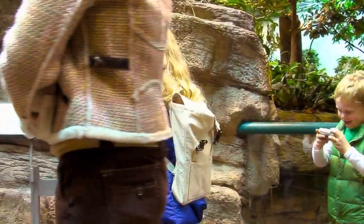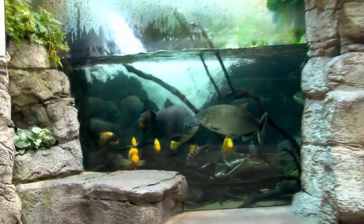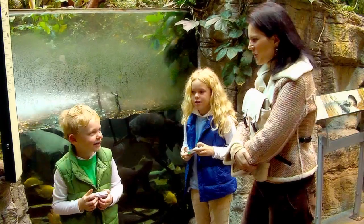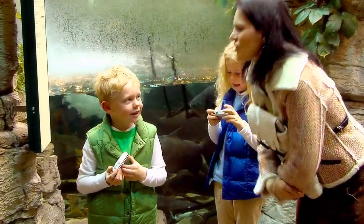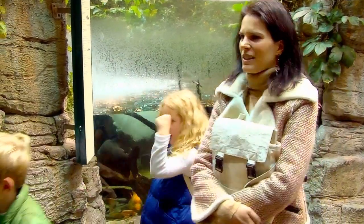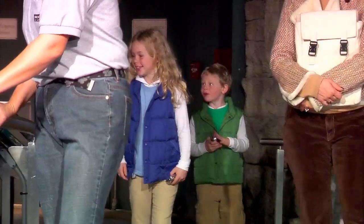You're okay to move on? Hey, Holly! Oh, okay. Do they have bats here? They do have bats here. I think the bats, if memory serves correctly, are just ahead of us. Do you want to go discover? Yeah. Absolutely. All right. This is the bat cage. Yep. I can see that. Are we going in there?